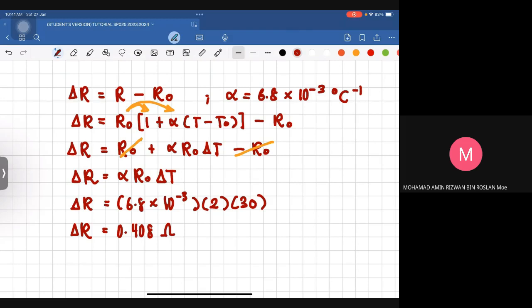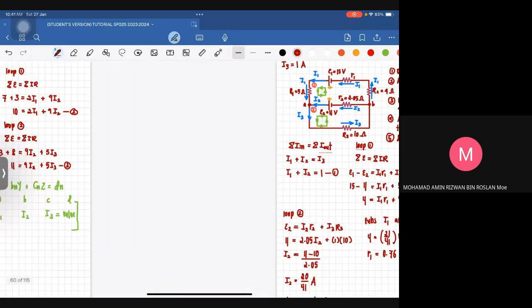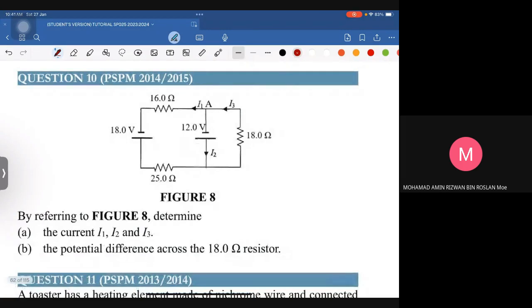Question 10, which is the 14-15 PSPM. Oh, this is my year. 14-15. Okay, the PSPM question 14-15 is this one here. So, Kirchhoff again. Okay, so this one already gives us the direction of current. So we just have to draw the current at each resistor.